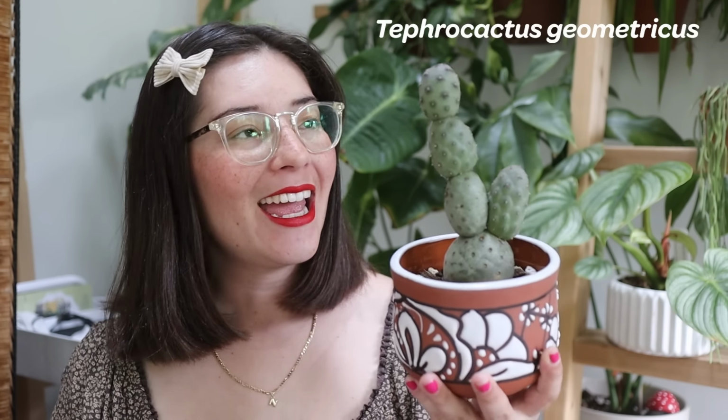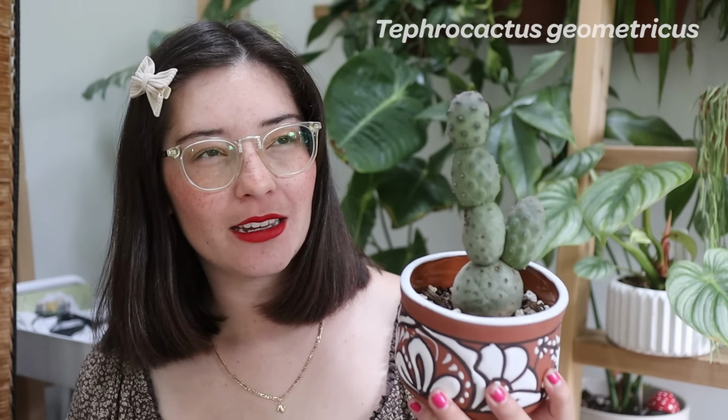All right, next up is this funky guy. This is my Cactus geometricans. And this is, I think, on the more rare side for cactus. Now I say rare, commercially rare. I don't think it's actually rare, but it's a little bit harder to find. I really don't see these out when I'm shopping. So if you do see one and you like it, probably pick it up because you might not see it again.